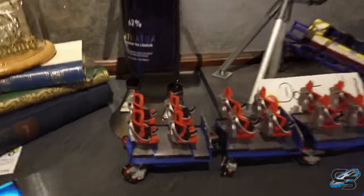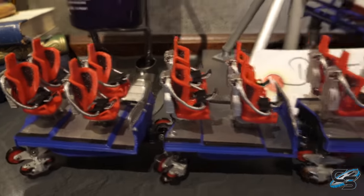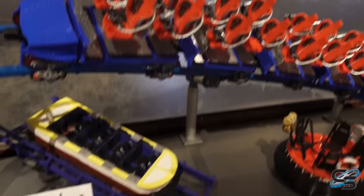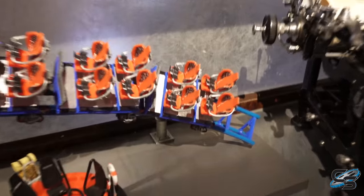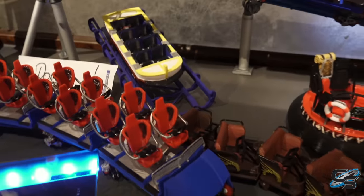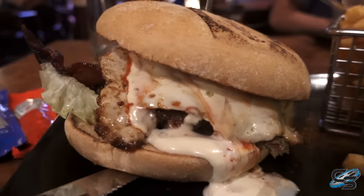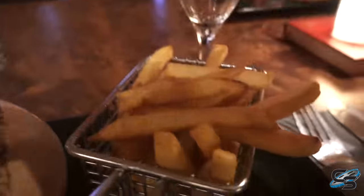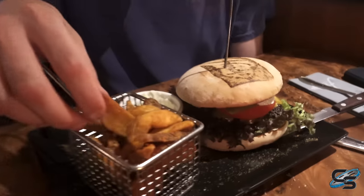Yo, we popped into this random restaurant for dinner that's down the street from Europa Park, and they have these models of Blue Fire, and that's Poseidon, a raft. These are all 3D printed. Oh my gosh, that's so cool. I want one. Once again, this place is down the street from Europa Park. Look at this burger. Look at these fries. That's a great burger. Look at my wedge.